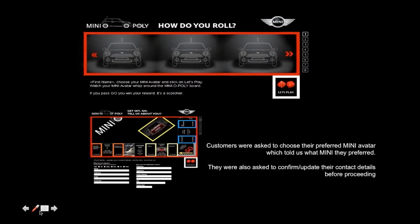The first thing that we enabled them to do was to choose their preferred mini avatar. And the mini avatars were basically the various mini models, from the Countryman to the Convertible to the Cooper and so on. But what this did is it immediately told us which mini they preferred. So whichever avatar they took up, we knew that was the vehicle or the model that they preferred. And then whilst we did that, we asked them to update and confirm their contact details before proceeding. So we were actually, again, just getting them to clean their data.